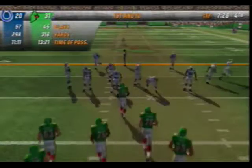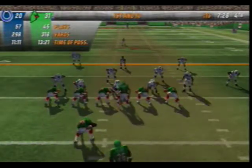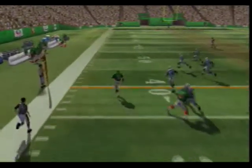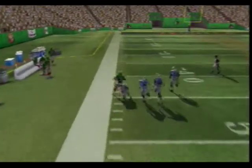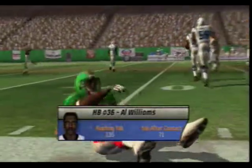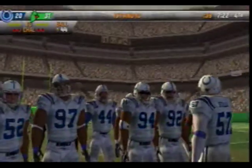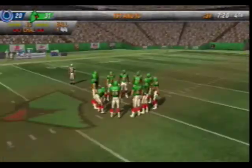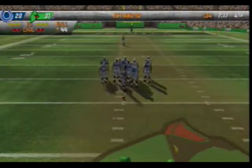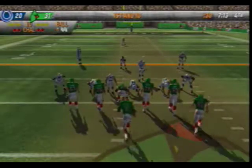First and 10. Out to the left. The 40. And he's knocked out of bounds at the 44-yard line. These guys that can shrug off tackles are great to have in your backfield. Some of these guys are big and they just run over the defender, while other guys wait until the defender commits, then they use a move or a juke or a spin to get out of a tackle.